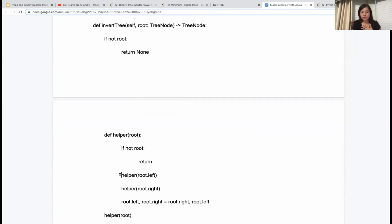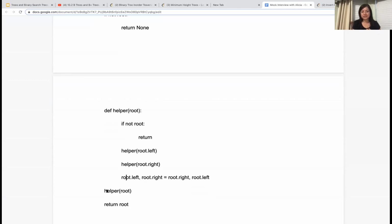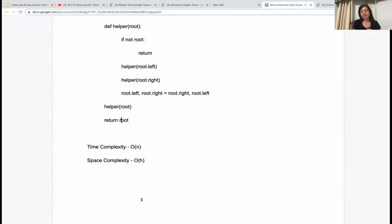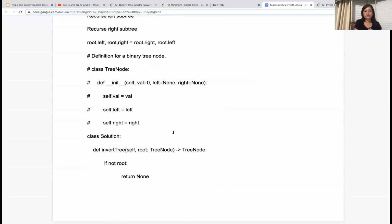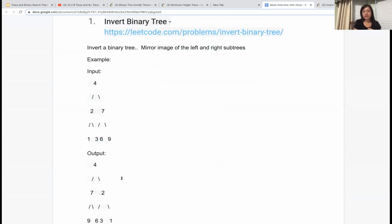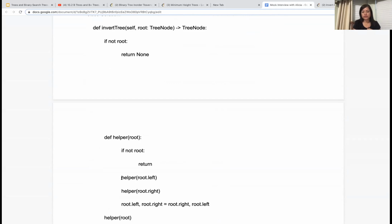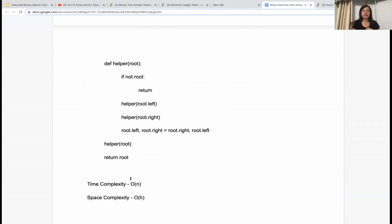But the steps are, it's a post-order traversal. We're going to recurse my left subtree, recurse the right subtree. And once I get to my root, then I'm going to just switch. So this is the Python way of swapping the left and right nodes. And then here's where I'm calling my helper function, and I return my root. Like I explained, we're just modifying the tree in place. The time complexity is O(n) because I do have to visit every node in the tree. And the space complexity depends on the height of your subtree, because you're recursing depending on how low in that subtree you have to go. So that's your space complexity.